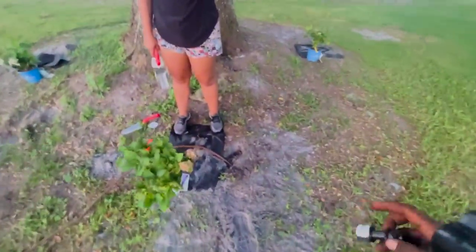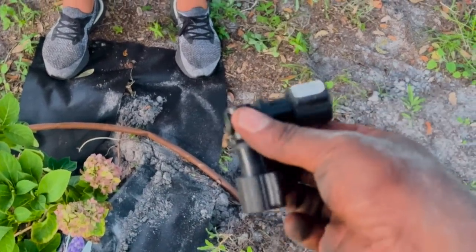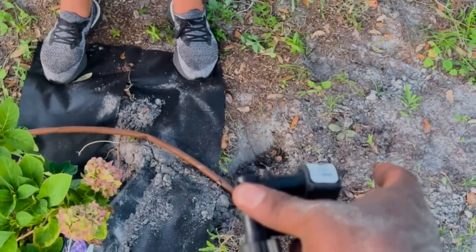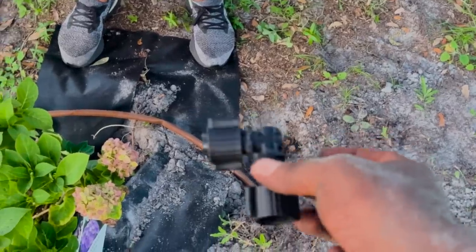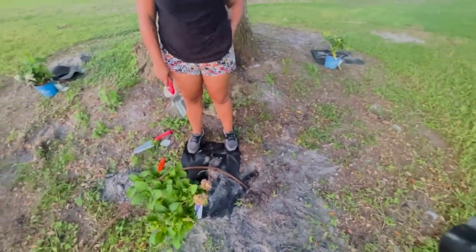So now I'm going to take it from where it is coming out of the ground right here. I'm going to use this right elbow to connect it like that, and then it's just going to circle around the tree. So get into that next.